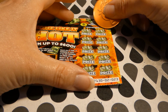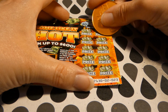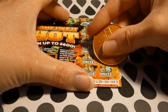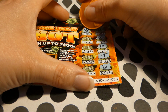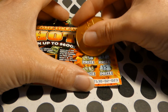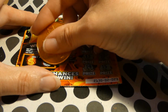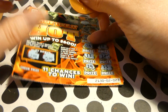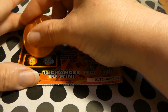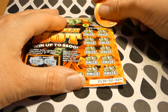All right, ticket 23, looking for 10 or 20. 11, unlucky one, 18, 17, 15, 2, 4, 8, 13, 19, 25 bucks, $2. That seems like a trend there. All right, $2. And $2. Hey, we've got a winner. Let's see if we win anything else.